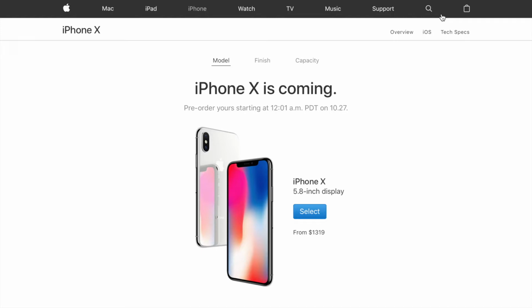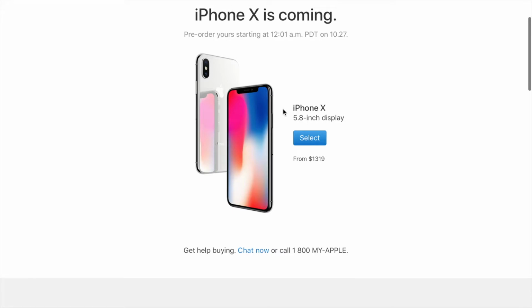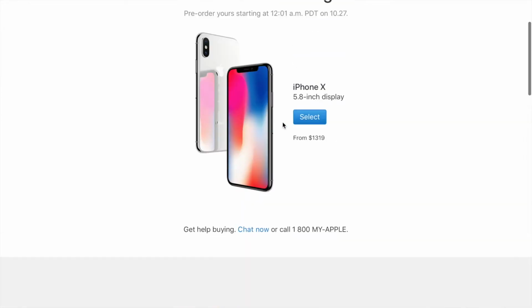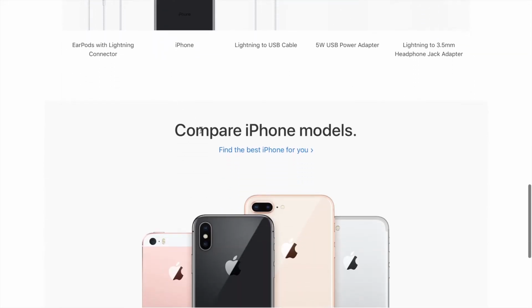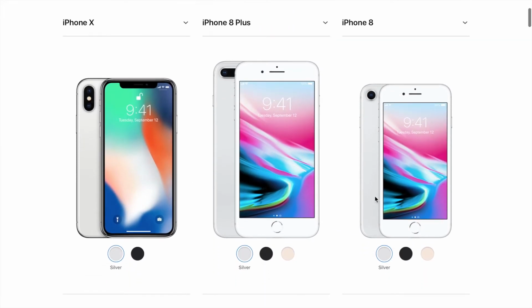Now, one thing that you guys should consider is the fact that aside from all that, the price gap is quite huge. Now, let's take a look. I'm gonna compare models here. Where is it? Okay, compare models to find the best iPhone for you. Okay, so we will go with 10 and iPhone 8 small size. Actually, since the screen size in these two are the same, I'm gonna compare 8 Plus with iPhone 10.